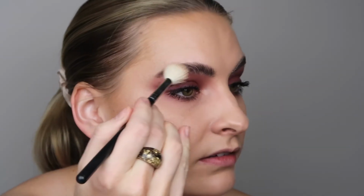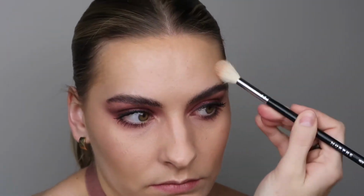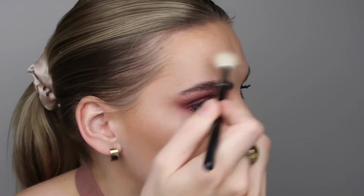Last step, highlighter. I chose Opal highlighter. I don't think this is available anymore, unfortunately, but there's definitely ones that are similar. I'm going to put it on the brow bone and then blend it in. And I'm going to take this fluffy highlighting brush and do a lot of highlight. I think it's what I was going for.